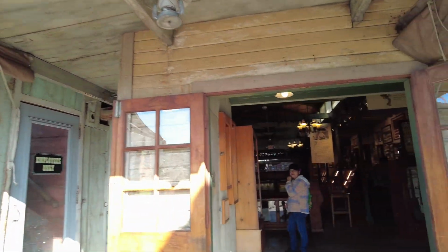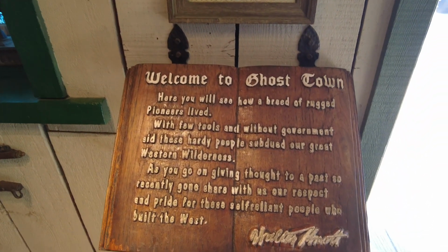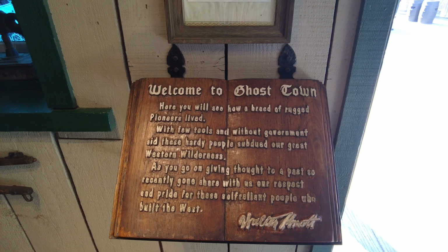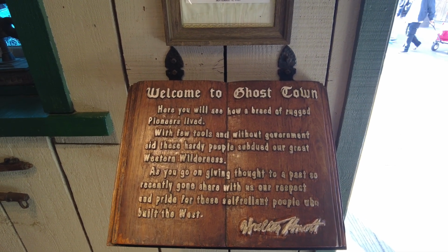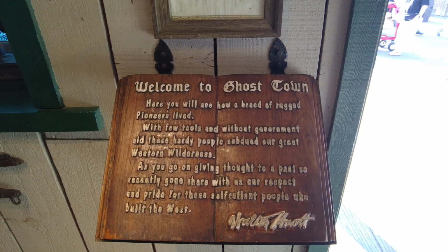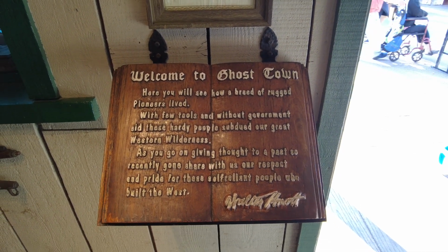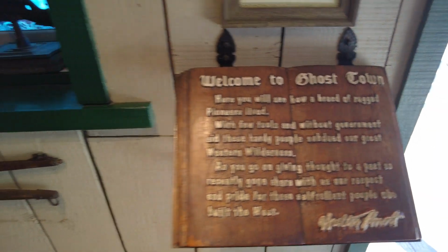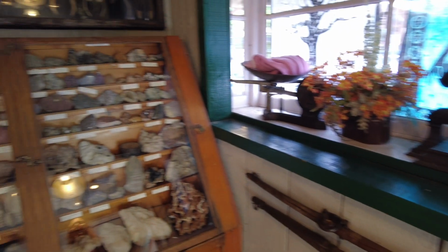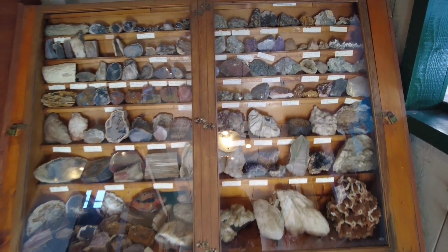Western Trails Museum. Go see what we find. Here you will see a breed of rugged pioneers lived with a few tools and without government aid. These hardy people subdued our great western wilderness. As you go on giving thought to a past so recently gone, share with us our respect and pride for these self-reliant people who built the West. It's not a boulder, it's a rock.